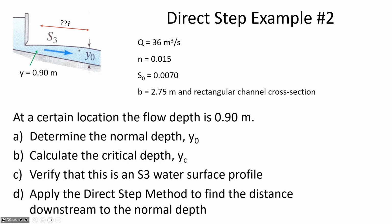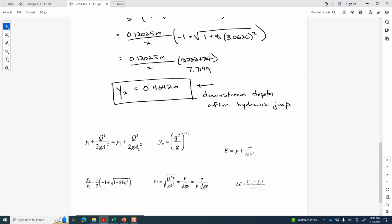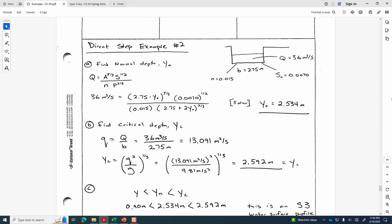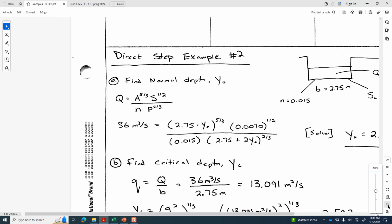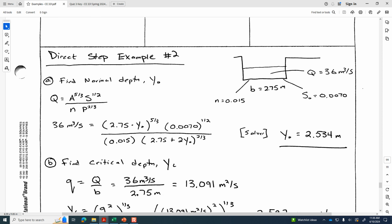So we have to know what is the normal depth, and then we want to verify that this is an S3 water surface profile. And so to do that, we can compare the normal depth to the critical depth and so on. So let's take a look at these calculations here. So first thing we do, find the normal depth. Manning's equation is what we use for normal depth. This is a rectangular channel, but it's not a wide channel. So we can't use that abbreviated normal depth formula that I showed you just a few minutes ago.